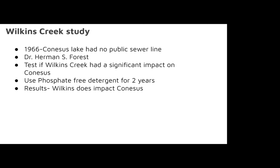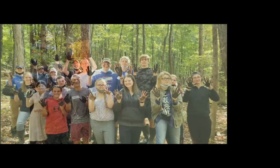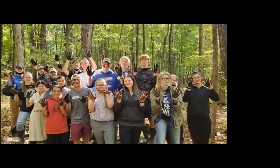Further studies of Wilkins Creek can be seen today, even in our class. This is a picture of my teacher and my classmate sampling macroinvertebrates. Macroinvertebrates can be used to determine the water quality of a stream. One thing I've learned from this class is not only how the environment works, but also a deeper understanding and appreciation of the environment. That's one of my favorite pictures. Good job, Lily.